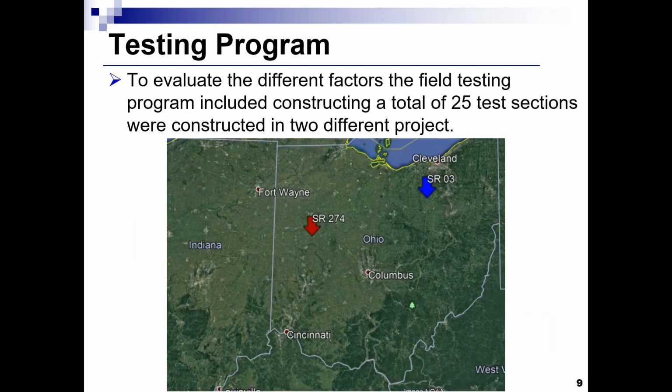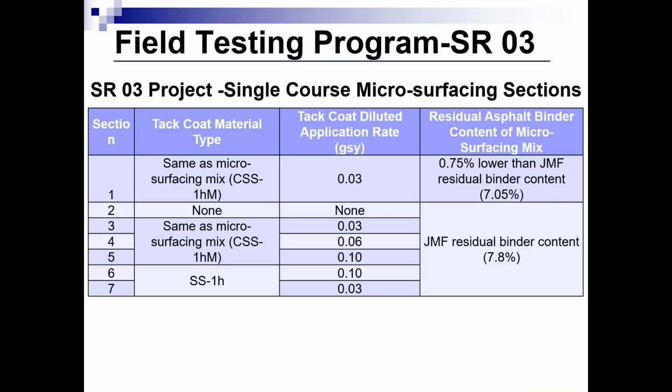So the field testing program, which is the main focus of this project, we had 25 test sections. They were constructed in 2 projects. The first project was in District 3 on State Route 3. And then the second project was in District 7, and it was on State Route 274. One of the things here is, in the first project, which is on State Route 3, we had 14 test sections.